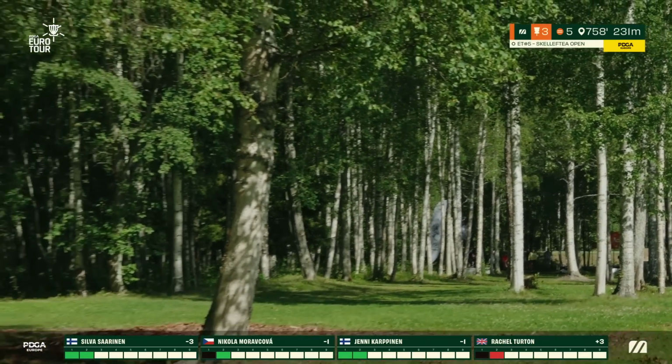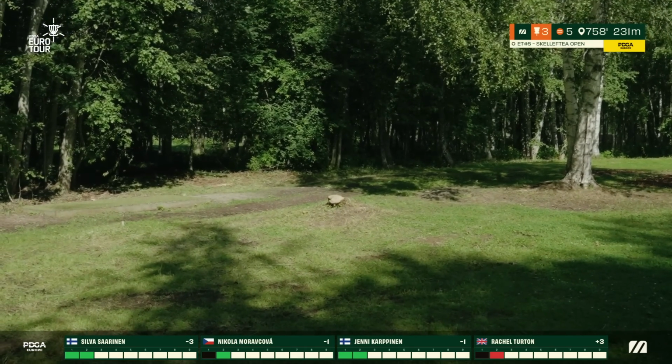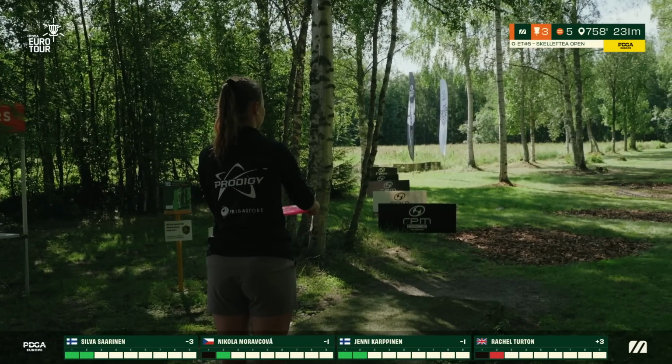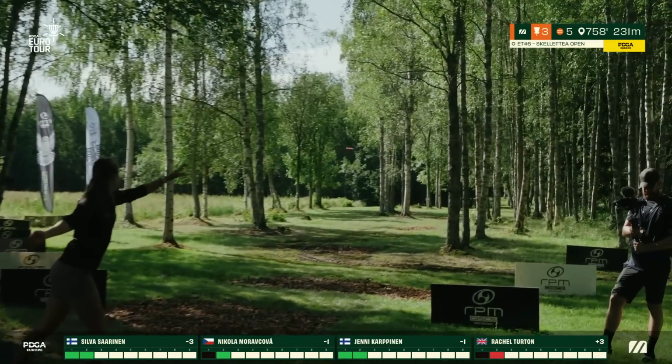Silva throwing this shot, coming out with a ton of speed, and she has crushed this one right down the middle. Very smooth. I think she is totally happy with that. May have slightly uneven footing with the tumultuous fairway, but nothing you can do about that. That was a great drive.